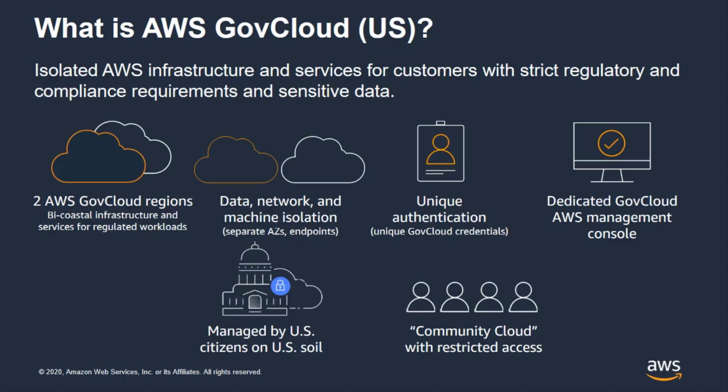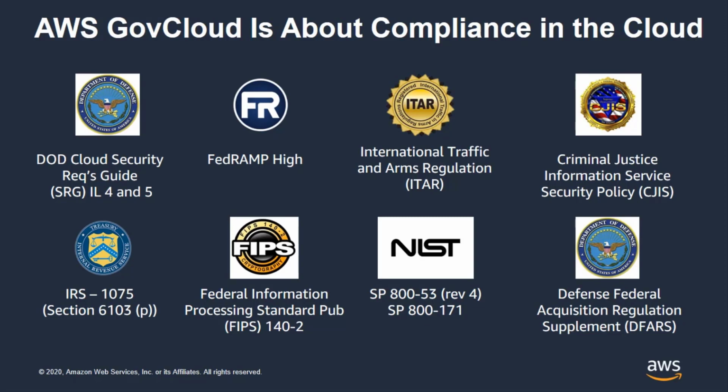Now, due to the sensitivity of data, we had to migrate these government applications to AWS GovCloud regions. We have 2 AWS GovCloud regions, US East and US West, designed to host sensitive data and regulated workloads in the cloud. Network data and compute resources are isolated from all standard AWS commercial regions. GovCloud also features a separate identity and access management stack with unique credentials that only work with GovCloud regions in a dedicated management console. The AWS GovCloud infrastructure helps customers meet a range of compliance requirements, including FedRAMP and the DoD SRG, or Security Requirements Guide, for Impact Level 4 and 5.